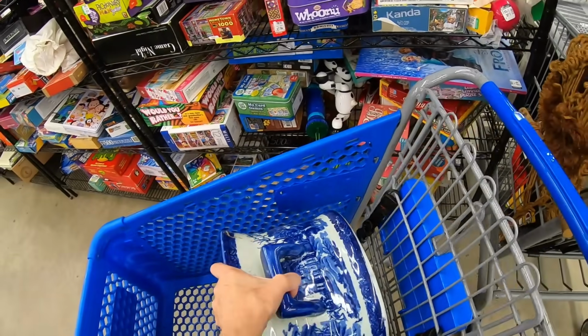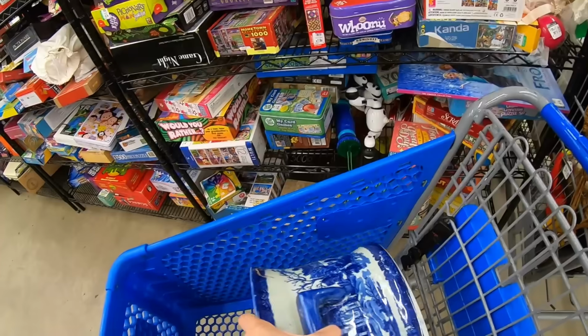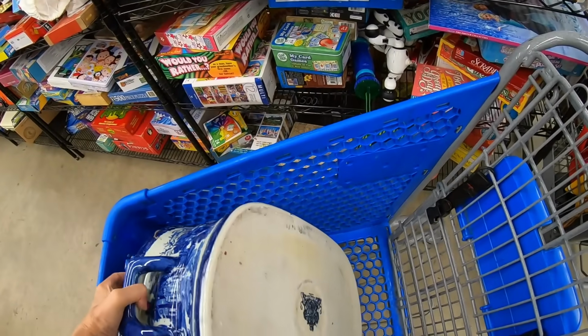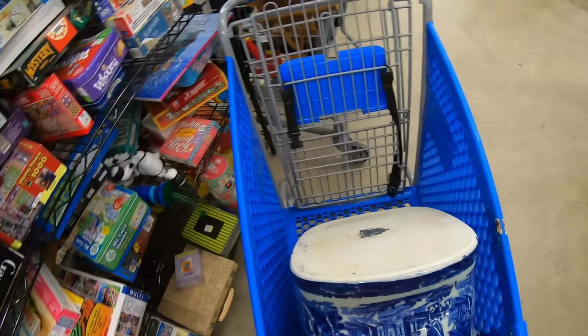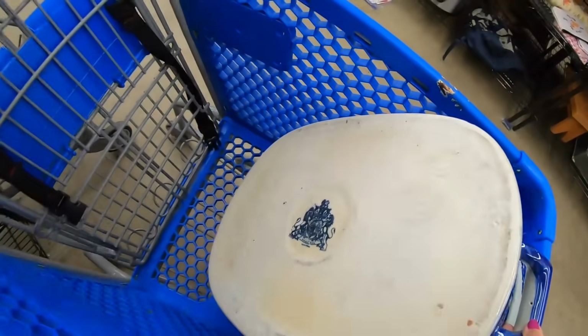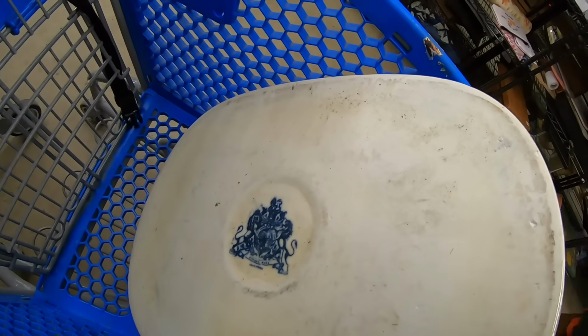Hopefully it doesn't break. Please don't break. Woo, it is heavy. Ironstone is always heavy. Okay, of course it's upside down. Let me see if I can go around the cart. I'm gonna show you the mark. Victoria Ware Ironstone.